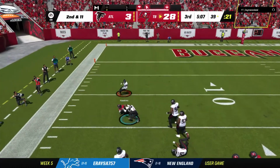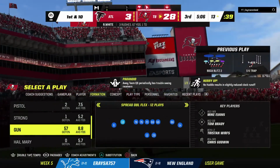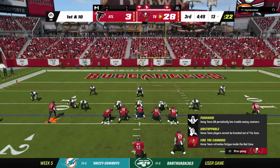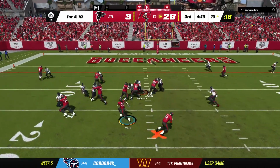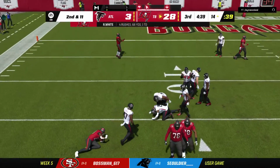And he's got room. And all the way inside the 15 before they drop him. 67 yards rushing for him now on just his first 3 carries. Well, you certainly have to give a little credit here because they're playing this game now at their pace. This is ball control football, sustained runs, taking their time, and making it work.